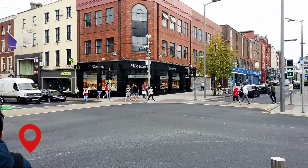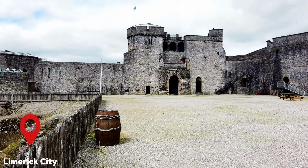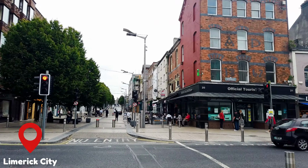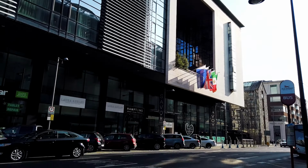For our second episode, we are in Limerick City, lying on the River Shannon and home to many historic landmarks such as King John's Castle. Limerick City is the third largest and one of the oldest cities here in Ireland. Situated along Henry Street, this is the Savoy Hotel.